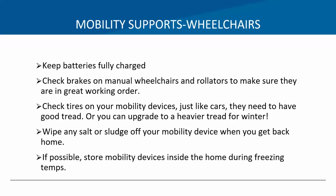As far as wheelchairs, if you have a powered wheelchair, just make sure that you keep the batteries fully charged. It being so cold, those might die a little bit faster, so just keep that in mind. Check brakes on manual wheelchairs. Make sure that all of that is in good working order.